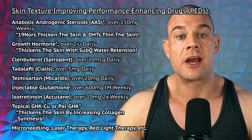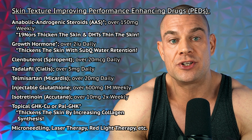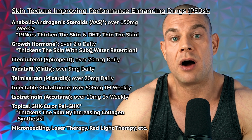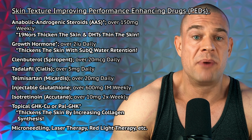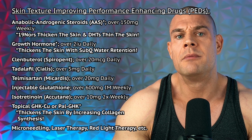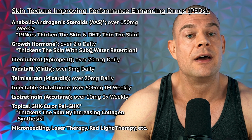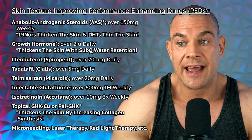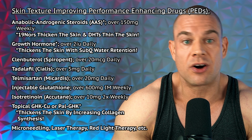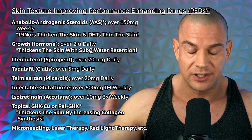Then there's topical GHK copper or palmitate GHK. Palmitate GHK seems to permeate into the skin a little bit better than GHK copper does, but GHK copper is better for collagen synthesis and overall texture of the skin. But the problem is with injectable GHK copper, it's known to thicken the skin by increasing collagen synthesis, and also at the injection site causing some irritation because the post-injection pain of GHK copper, absolutely brutal.